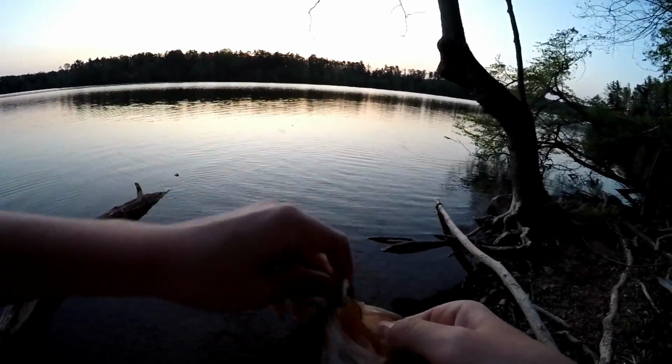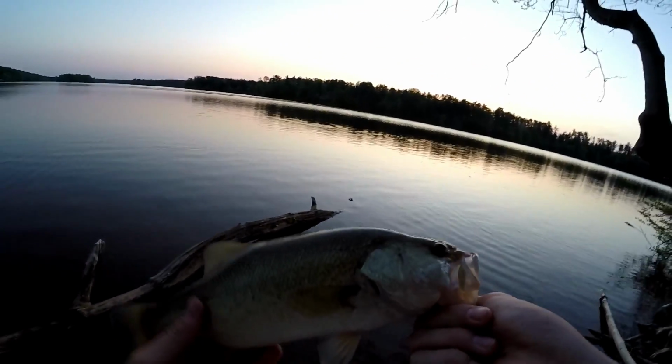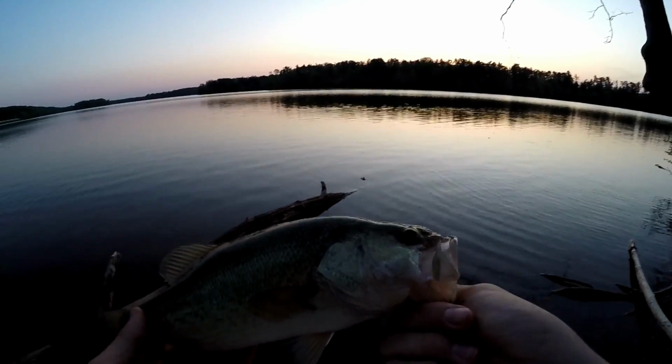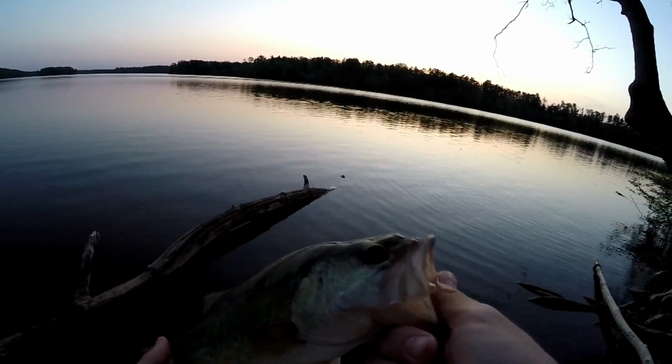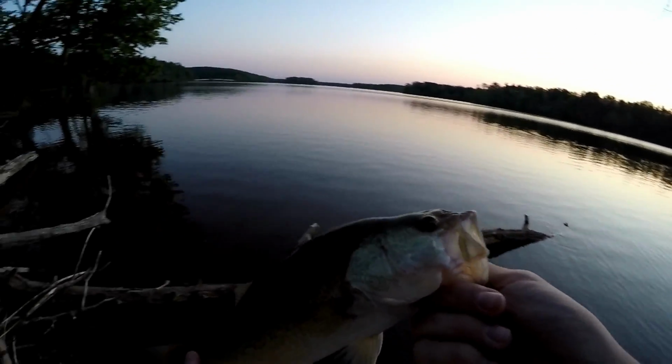So this worm has proven what its manufacturers say it can do, and I've started to have a lot of confidence in the Berkley PowerBait series of baits because of their excellent scent, and they just flat out work.